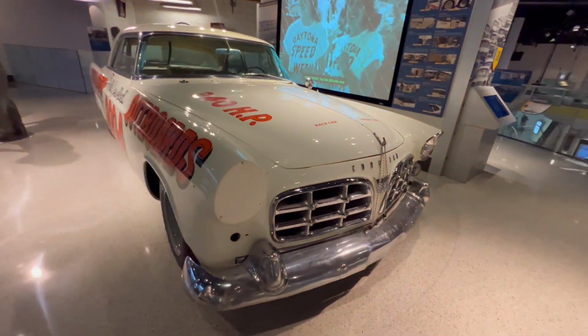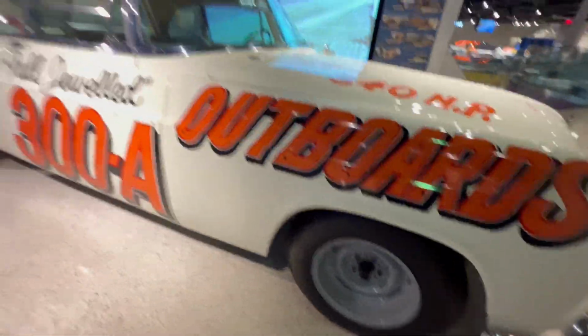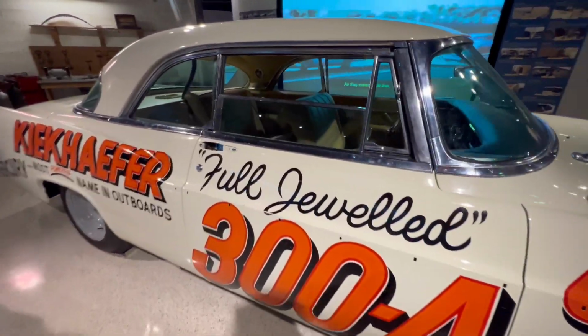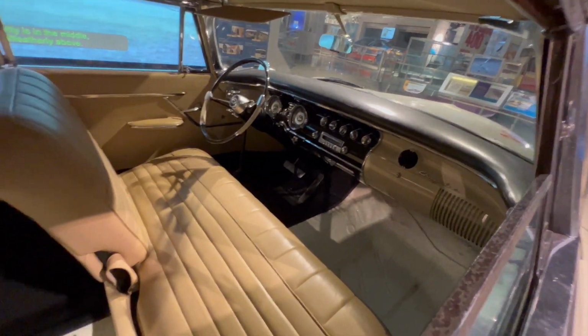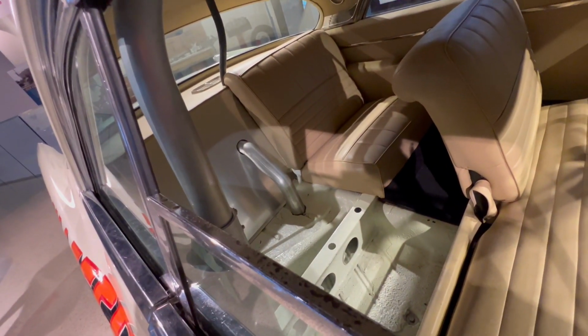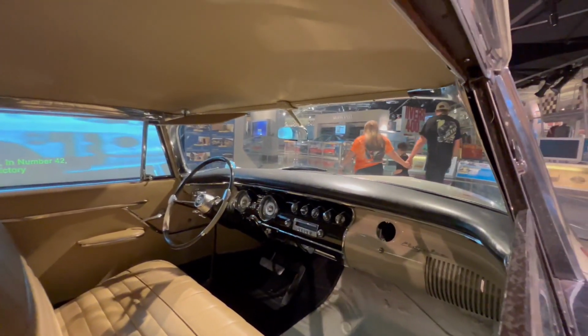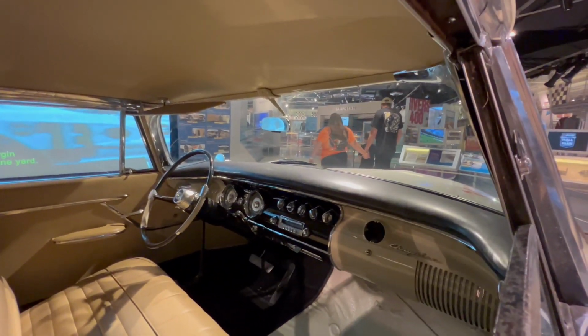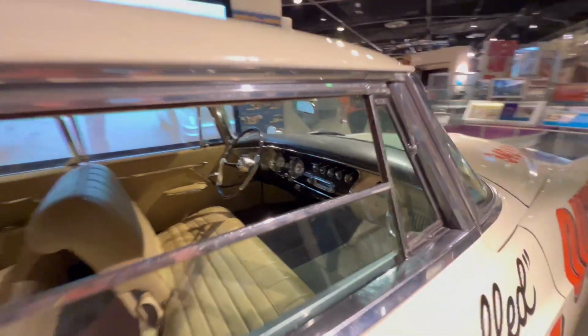Not much difference. Got some lettering. The tires, of course, different. Lettering on the sides. The interiors, we're going to see the majority of the difference here, just because it would be stripped down, the exhaust coming up through. Very simple. Don't change much. It's crazy.